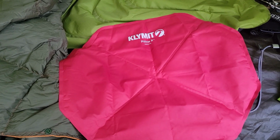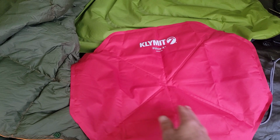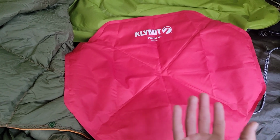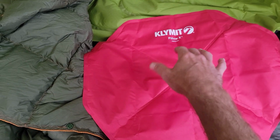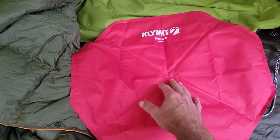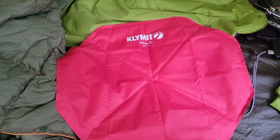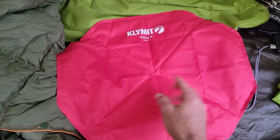I also have the Outdoor Vitals inflatable pillow, and it's kidney bean shaped with a little indentation in the middle. I don't know, it doesn't fit me well. I don't like it, but this right here blows up, and you see where the X is, kind of where the indentation is. So I like this better than the Outdoor Vitals one. And the Outdoor Vitals one I got the same way, pay for shipping and they'll send it to you for free. It's about the same price, 20, 25 bucks. I like the Climate Pillow X better.